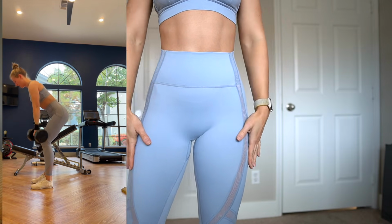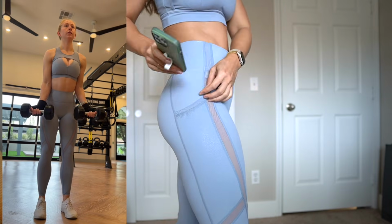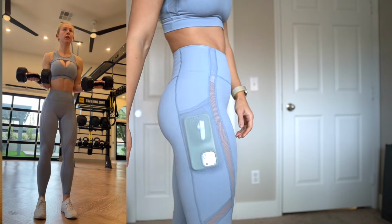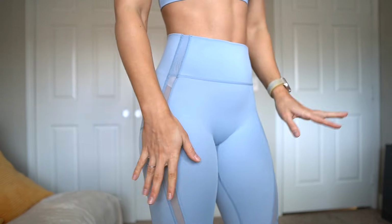So nice high rise, no front seam. Gusset is really not very visible on these. We do have full side mesh pockets. These are my preferred style of pocket. And then some mesh details.